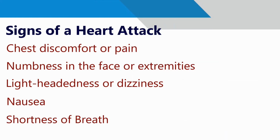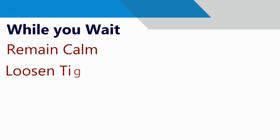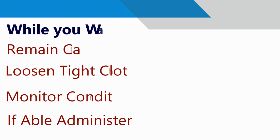While you wait for EMS to arrive, remain calm and reassure the person. Loosen any tight clothing and closely monitor the person's condition. And if you know CPR, be prepared to administer if needed.